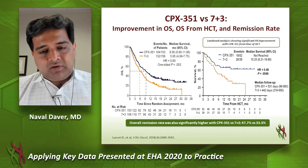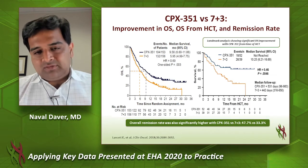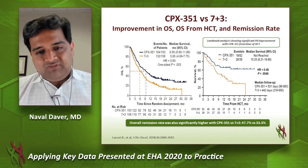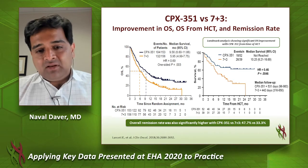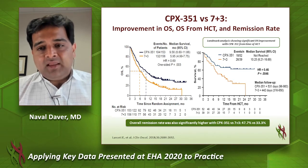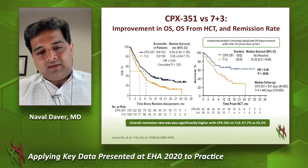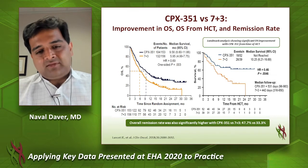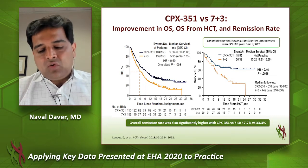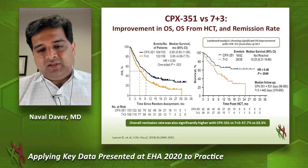You already heard them from Dr. DiNardo. Median overall survival was improved. But again, at the end of the day, we're talking about 10 months versus 6 months. So it is a benefit. And in this very high-risk patient population, any benefit is a good benefit. So we do think this is a positive study. And especially, again, similar to FLT3, if you give CPX to that patient with secondary therapy-related AML and take him to transplant, you may then have a realistic chance of 2-year plus survival that could go out to 40-50%, which historically is not something we have been able to achieve in this high-risk population.